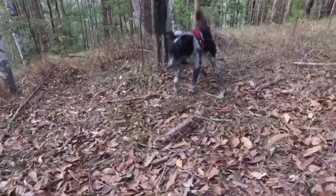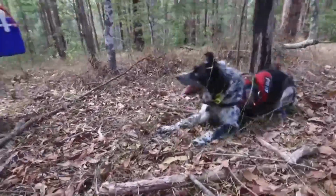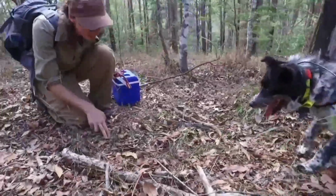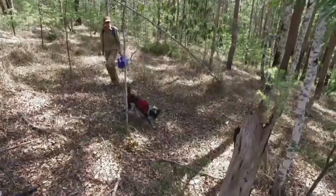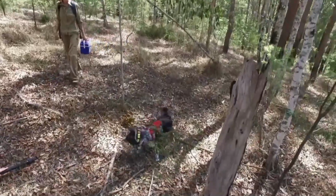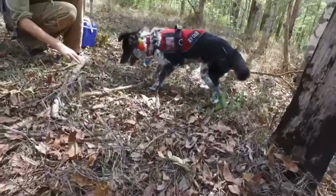So she helps because she's quicker at it, but mainly the important thing is that she's better at it. So she will find evidence that the human team miss. And we did a scientific test of that. We had a team of humans searching for koala scats or the poo. We had Maya searching the same area. She found about 30% more sites that were used by koalas that the humans had missed.